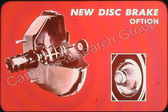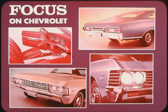Stopping power to match the 1967 Chevrolet performance is available with a new front-wheel disc brake option. Special wheel trim rings and hubcaps mark the 1967 Chevrolet equipped with this option. Yes, Chevrolet for 1967 has bold, exciting styling, interior luxury and comfort, and jet-smooth performance. Every series and every model is full of owner benefits and selling advantages. So focus your selling sights on Chevrolet for 1967 for more sales and more earnings.